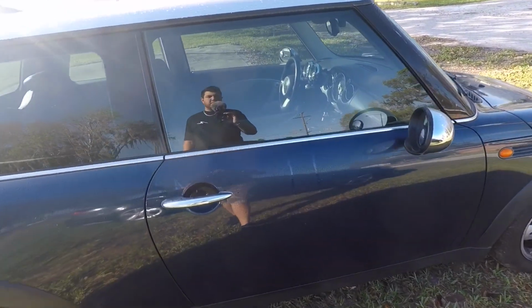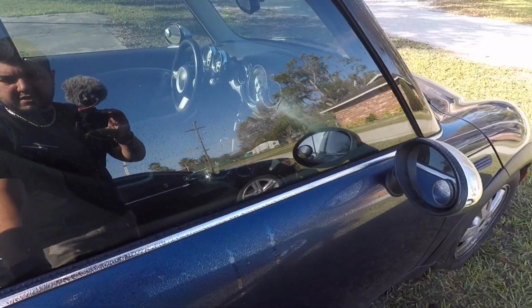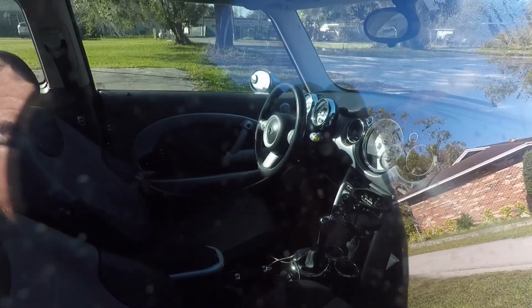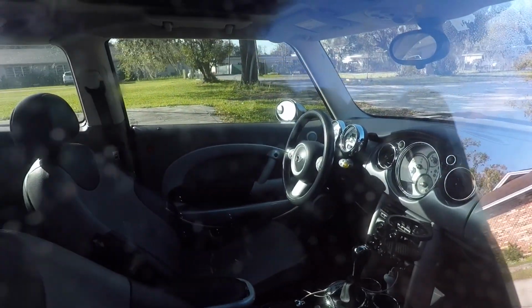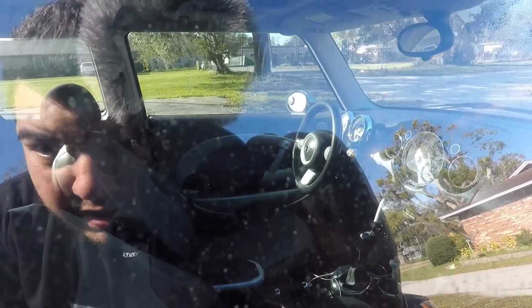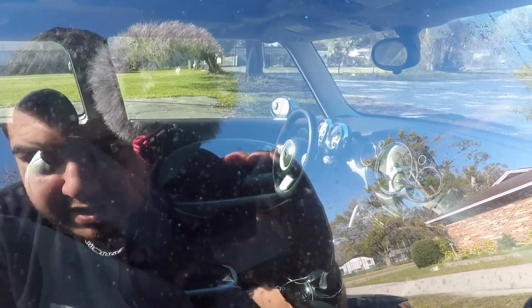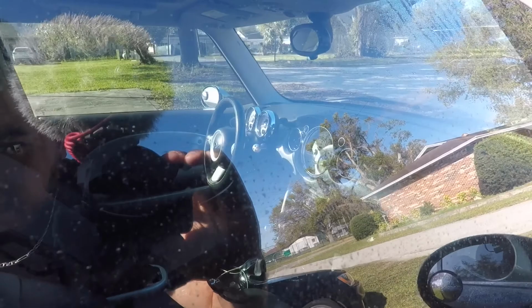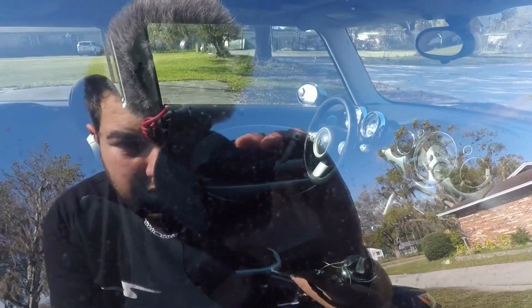So the wife has a key and she's at work, or else I'd show you the interior. But it's pretty clean. Aside from having a rip on the driver's seat, right where your butt would sit, there's a rip on it. So it's not that big of a deal.